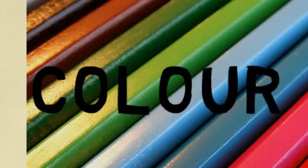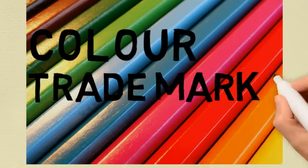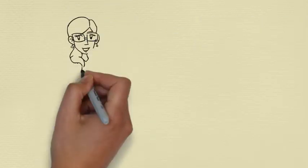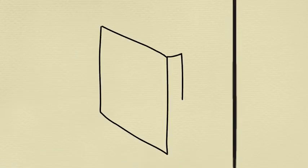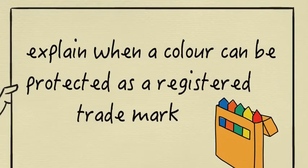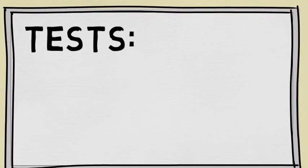While the Trademarks Act allows for the registration of non-traditional signs such as colours, the process of obtaining registration of colour trademarks remains far from easy. An applicant must be able to show that the colour is capable of distinguishing its goods or services from those of other traders, either inherently or as a result of reputation. This video illustrates when colour can be protected through the tests of inherently adapted to distinguish and distinctiveness through association.